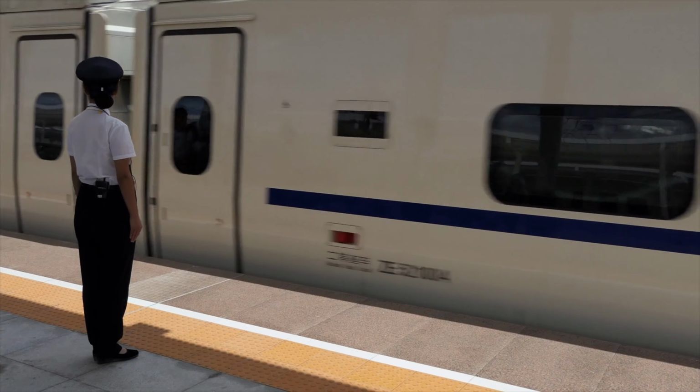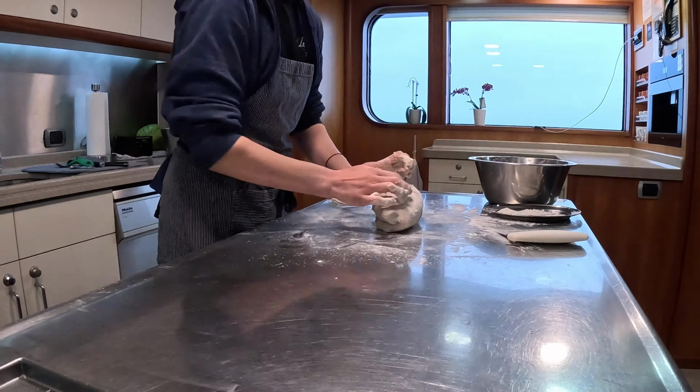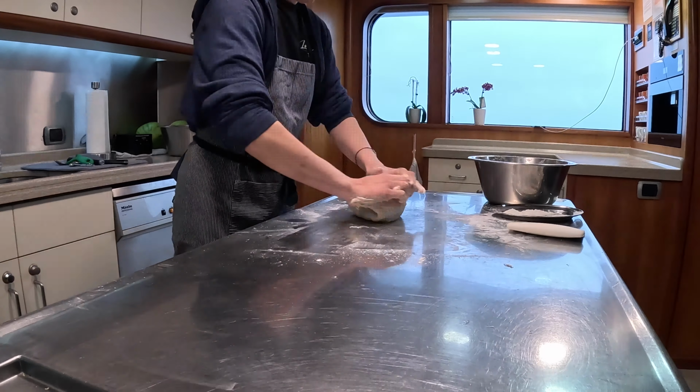Making pizza dough, everyone loves a good old pizza. I know I do, I am guilty of it.